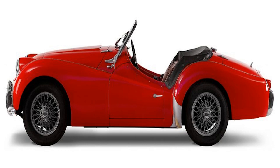Triumph TR3 Buyer's Guide. The Triumph TR3 offers a Spartan, no-frills driving experience that makes it one of the very best British sports cars of the 1950s. Here's how to buy one.